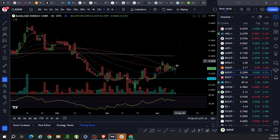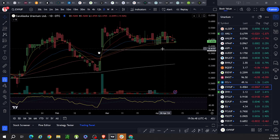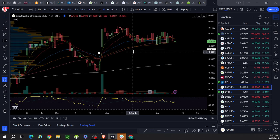Fundamentally or technically for that matter, there's a little bit of work here going. At least it took out this EQ, but it lost it again. So it's still just sideways of nothingness.